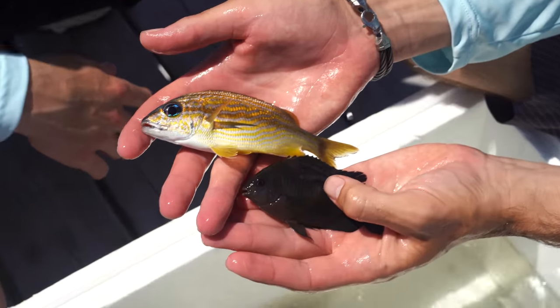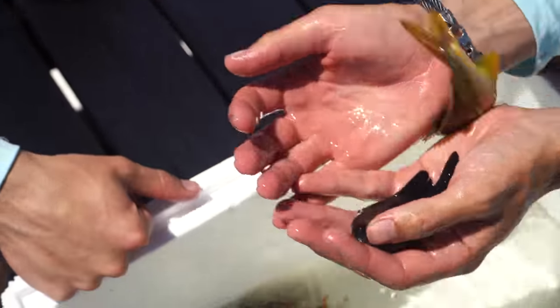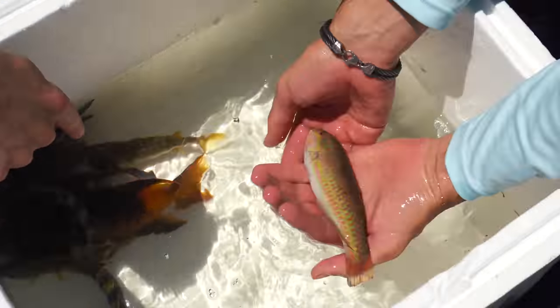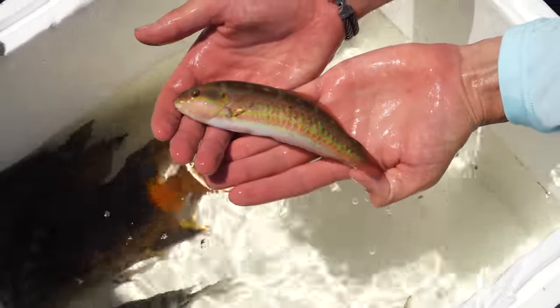This is a type of damsel, that's right? Like a black damsel. Purple damsel, whatever. Purple, something like that. That's a cool one. I've caught those here before many times. Of course the yellow stripe grunt, but look at that fish, that's insane. I've never seen one that big. Look at that right there. That's a nuts fish.